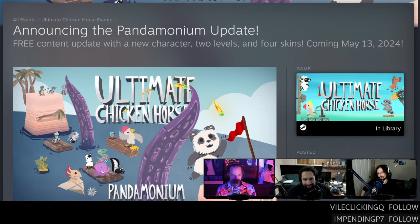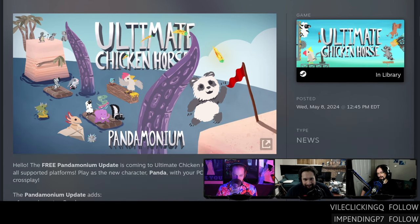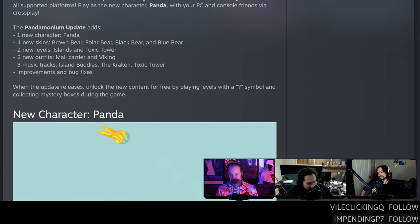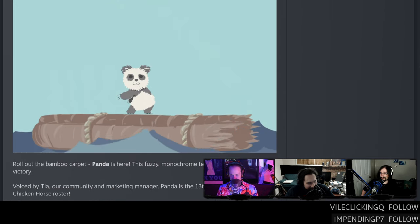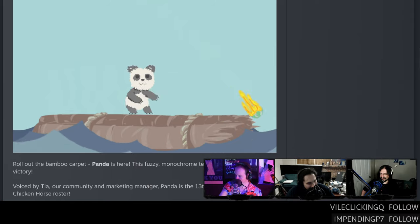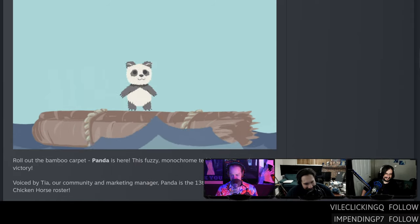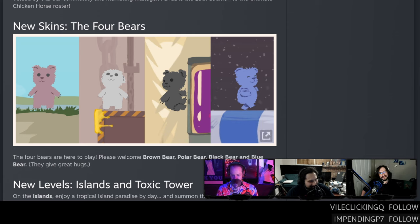And we get a panda. A panda, two new outfits, two new levels, and four skins. It says four skins right there. Brown bear, polar bear, black bear, and blue bear. That's four skins, Pedro. Two new levels, two new outfits, and some new tracks. And you got this creepy little panda. That's one of the skins. Look, there's four different skins.